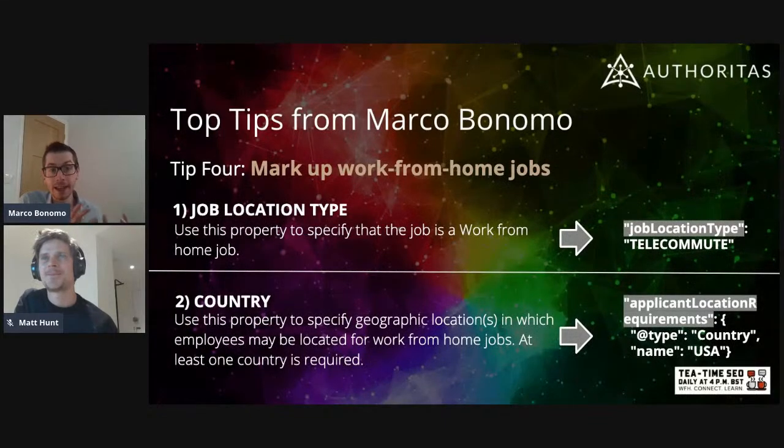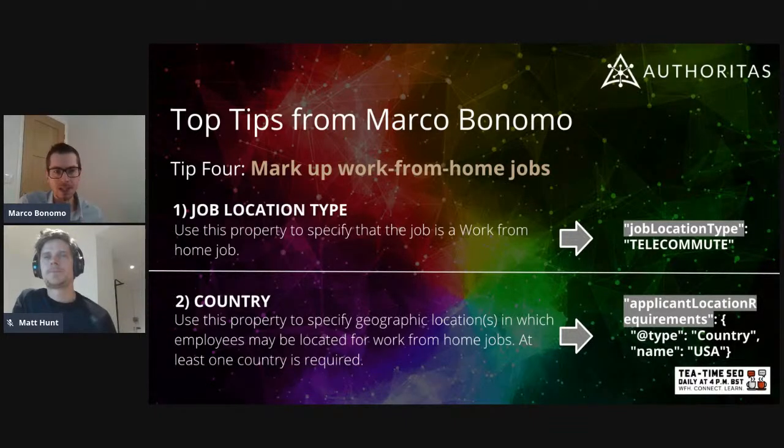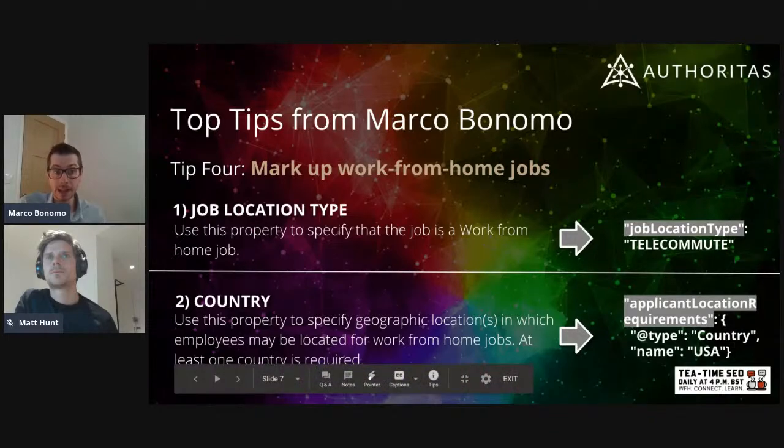This is more related to the situation we're currently living with the lockdown. If you're a company, this is really good advice, and it was published by Google probably not long ago. So I'm bringing this to the attention of people who want to switch from normal recruitment to remote working. If you're a company or an agency and you want to recruit people for flexible smart working, there are two things you need to implement in the schema markup. The job location type has to be telecommute. This is going to tell Google that you can accept remote working.